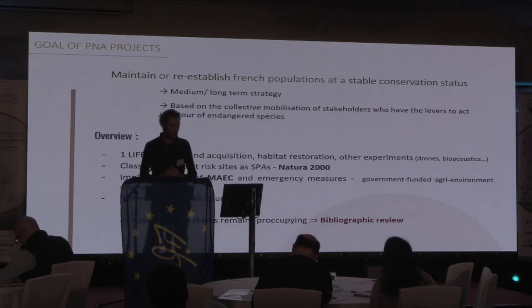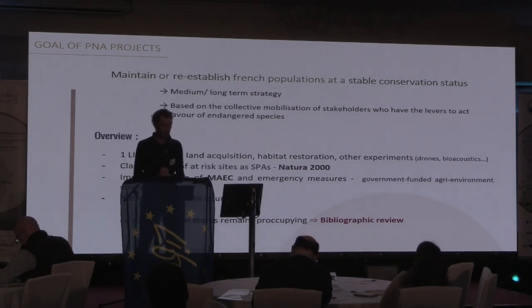So our goal is to maintain or re-establish a French population at a stable conservation status. We have a medium to long-term strategy, around 10 years, for this National Plan of Actions, and this National Plan of Actions includes stakeholders at different levels.